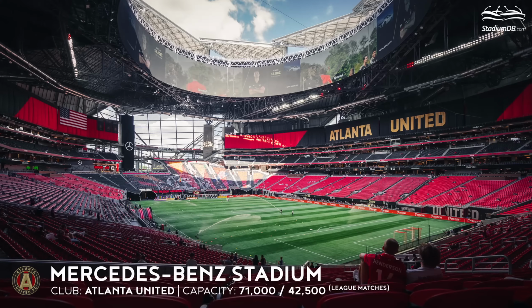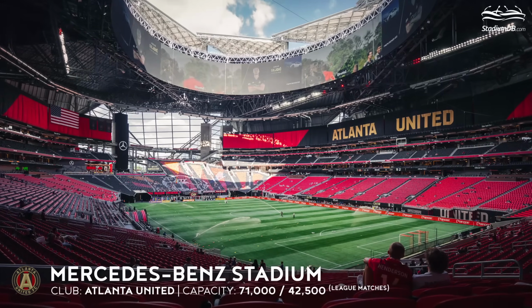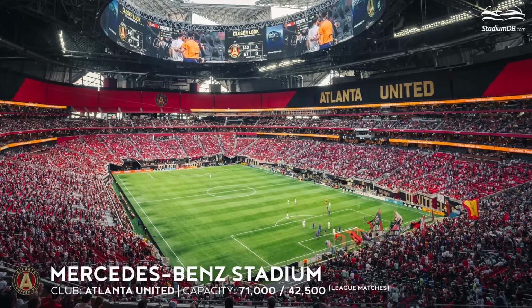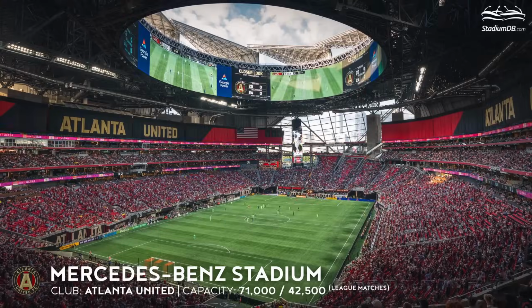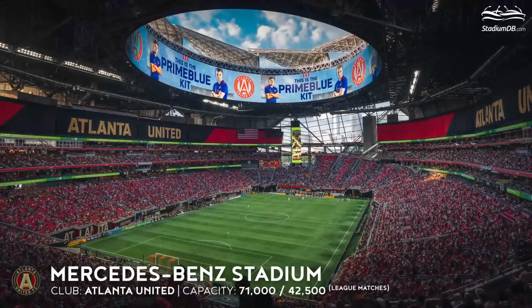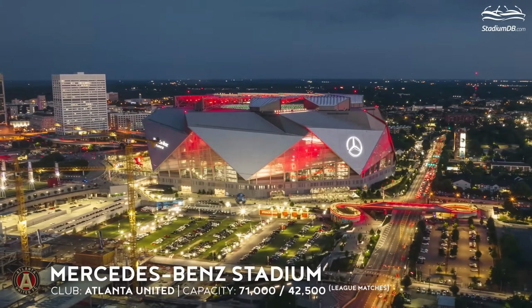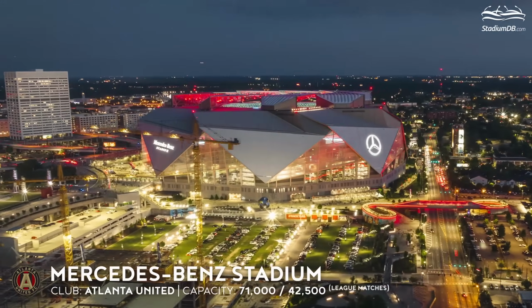The auditorium has been divided into 2 large levels, with 2 balconies with boxes and premium seating in between. Another unusual attraction hangs under the roof, a panoramic screen that uses as many as 37 million LEDs.